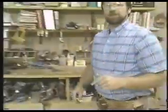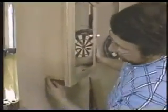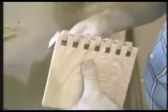Now let's go over to the prototype and take a look and see how this thing is built. The case is put together with these finger joints. And I have one up here that's not glued up, and I can show you how it works. It's just little fingers, actually, that stick out and interlock with one another.